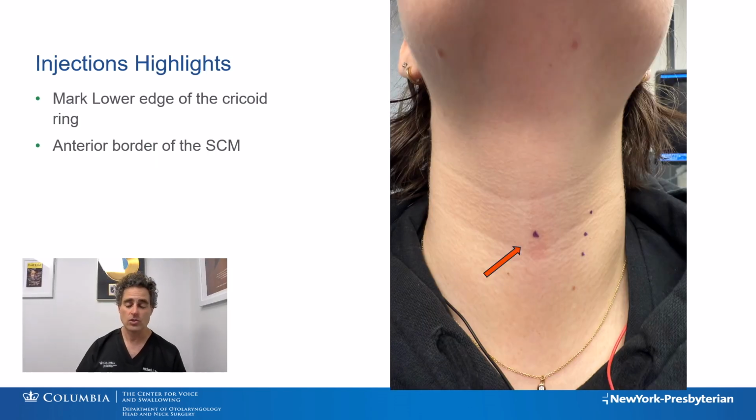How do we do the injection? I mark here the inferior border of the cricoid and then mark along the anterior border of the SCM at about 1 centimeter above and 1 centimeter below. Typically, the injection will be done at the upper marking, again approximately 8 to 10 millimeters above the inferior border of the cricoid. Occasionally, it'll be at the inferior border of the cricoid. Very rarely will it actually be below that.